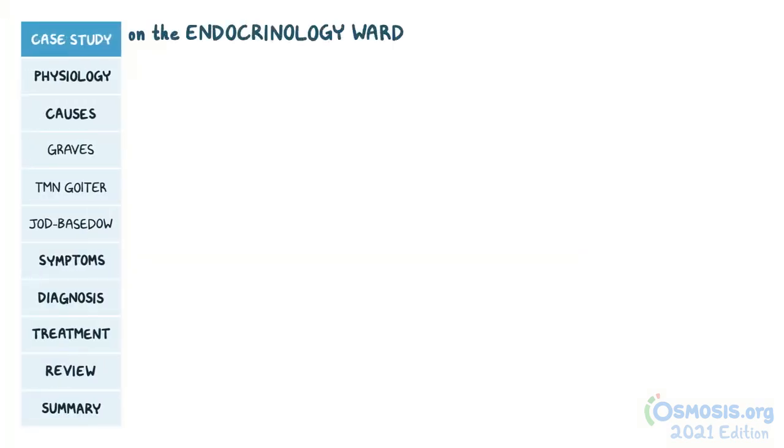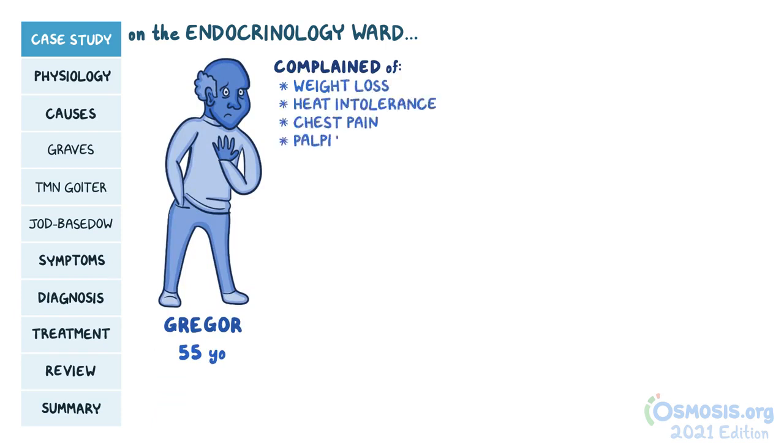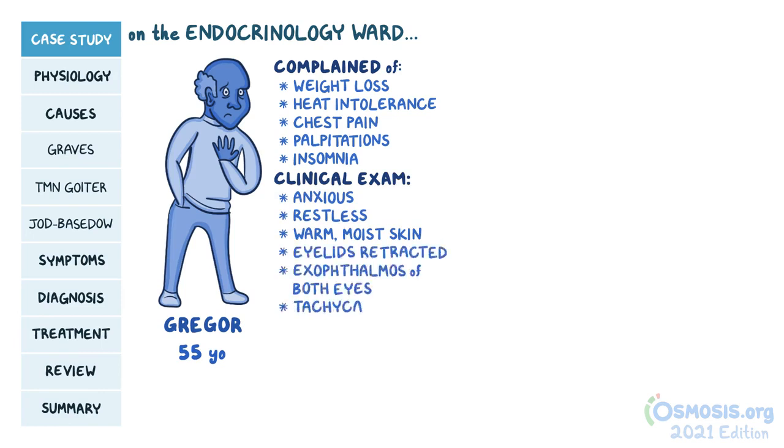On the endocrinology ward, two individuals came in. The first one is 55-year-old Gregor, who came in complaining about weight loss, heat intolerance, chest pain, palpitations, and insomnia. On the clinical examination, he's anxious and restless. He also had warm and moist skin, his eyelids were retracted, and there was exophthalmos of both eyes and tachycardia.